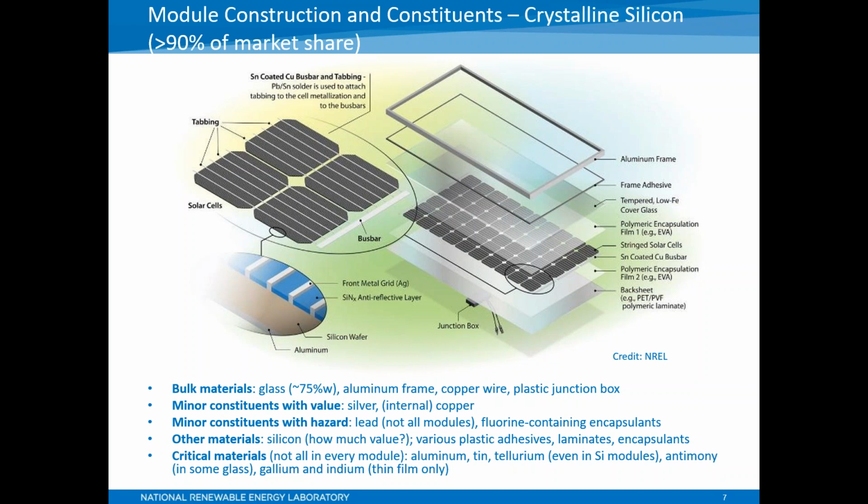Other materials: for crystalline silicon modules, there's certainly a fair bit of silicon in there. How much value that silicon has really depends on how you can extract it. There are also various plastic adhesives, laminates, and encapsulants that need to be dealt with.